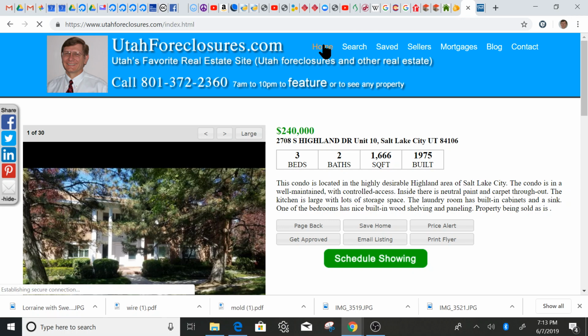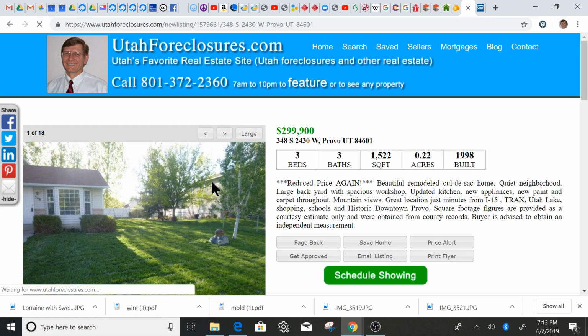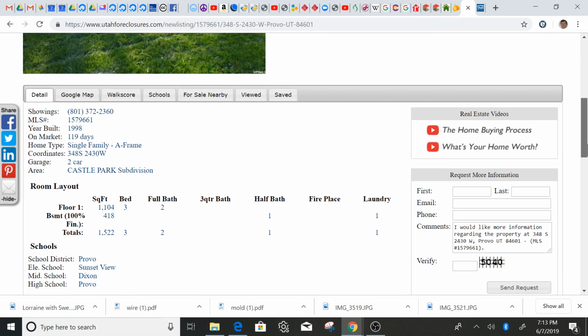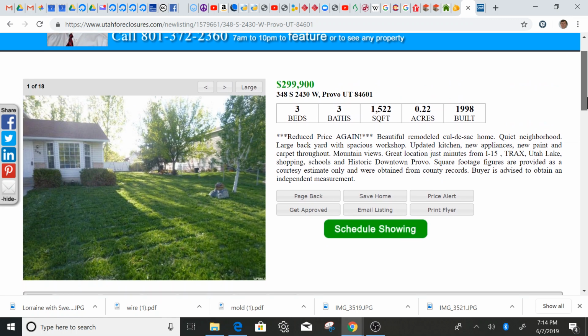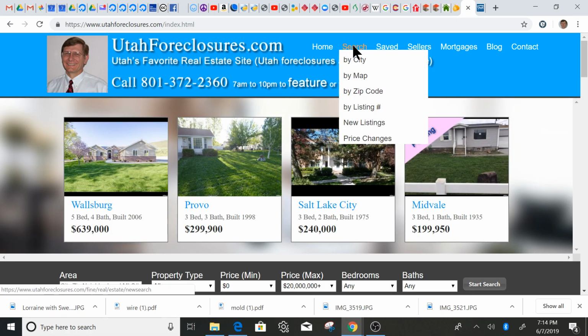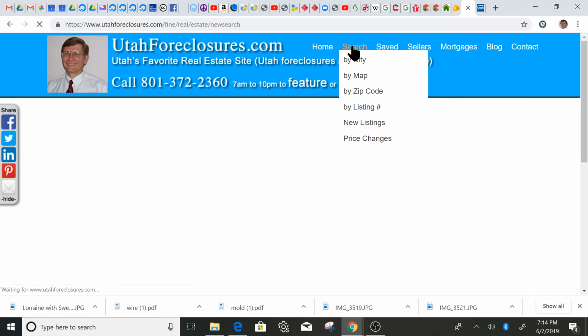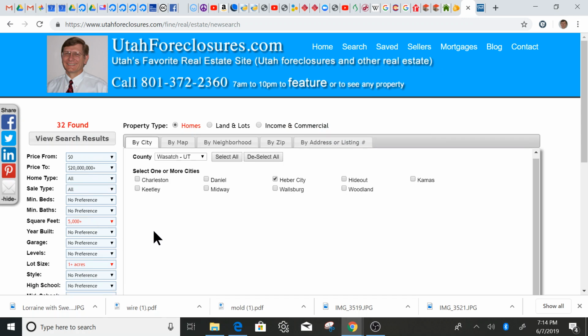Other properties here. Now this is another foreclosure that's over in the Mid-Vale area. Here's another property in Provo for $299,000. I don't know that is actually, it doesn't look to me like that's actually a property that is bank owned that's been foreclosed on. But if you take a look here and want to do a search, instead of just looking at the properties that are on the home page on Utah Foreclosures, you can do a search. You can find properties with any criteria that you want to be looking at.